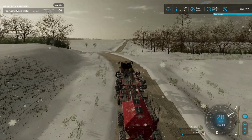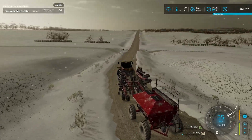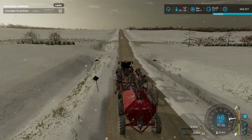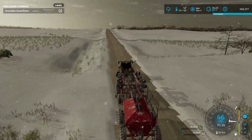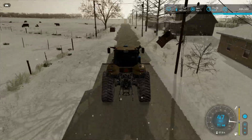And now that the roads are a little bit more clear, I'm going to go ahead and run this old cedar back into the shop. I'm going to go ahead and sell it. I've got a really nice setup now, so there's no need to have this anywhere on the farm. They gave me a pretty good deal on that, and it brings us up to just about $500,000.